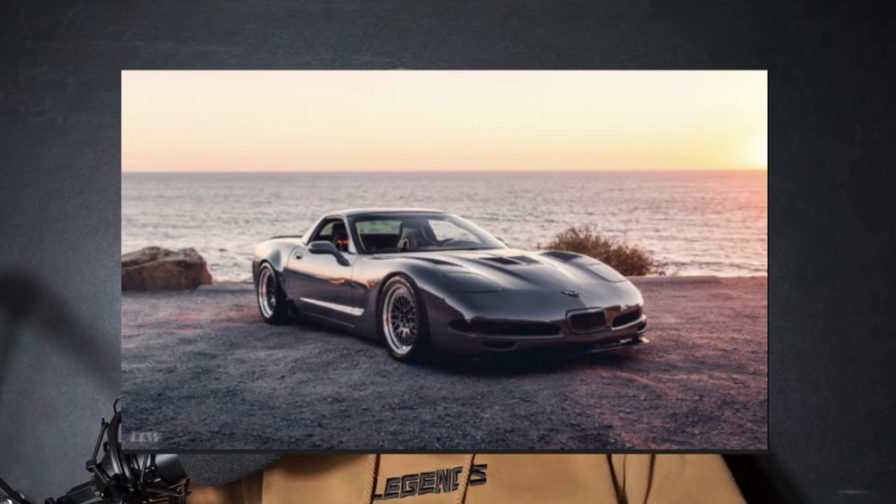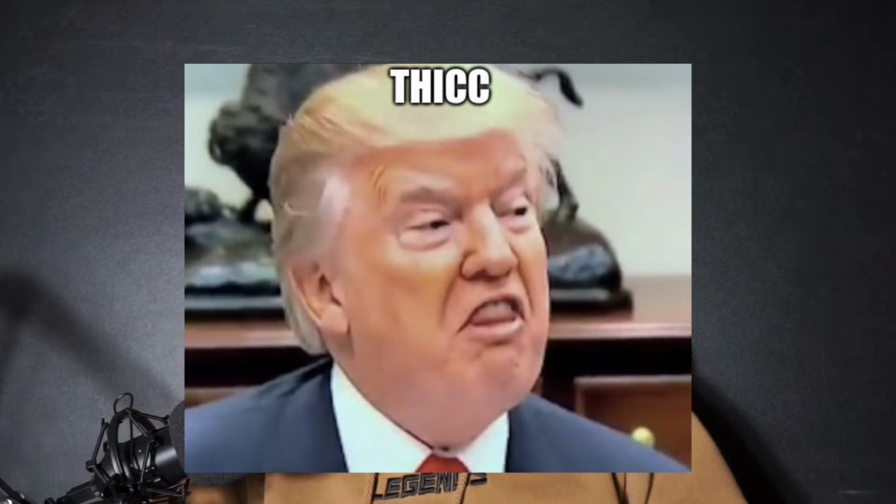But it also is one of my favorite looking cars on this list as well, being that it has pop-up headlights, and I love pop-up headlights. And also the rest of these cars are pretty thick, and that's going to be thick with a big old K.